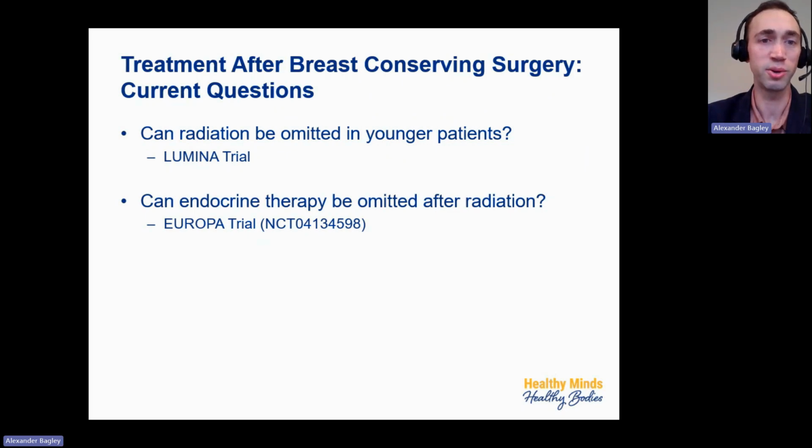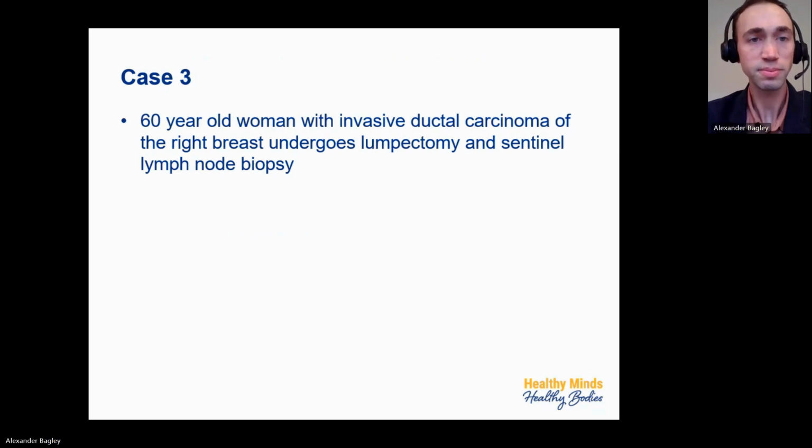There is a trial ongoing in Europe which is comparing endocrine therapy versus partial breast irradiation. I believe this is in women 70 and older with early stage luminal A breast cancers. And I think the results of these will help us figure out which patients we can safely de-escalate treatment while maintaining the high rates of local control that have been achieved over the last several decades.